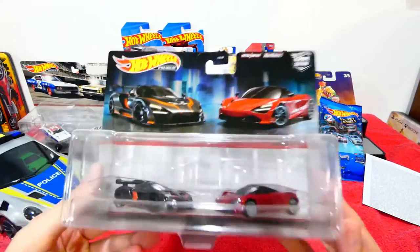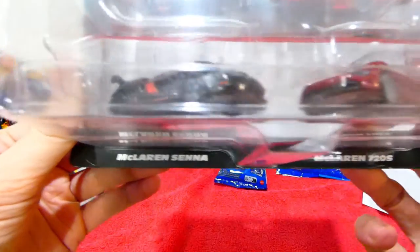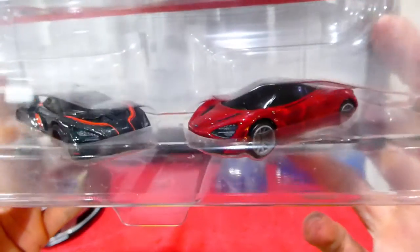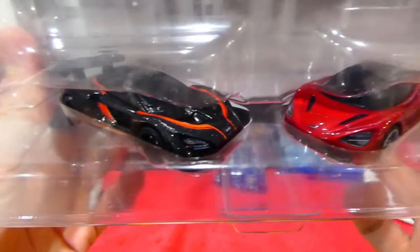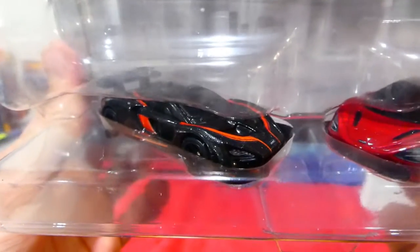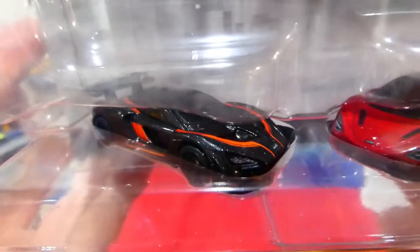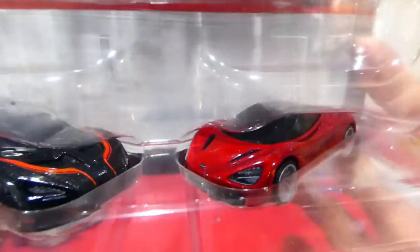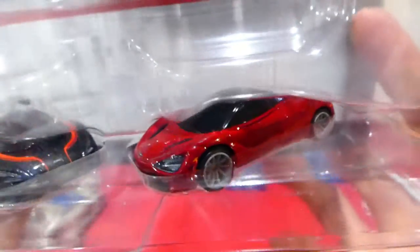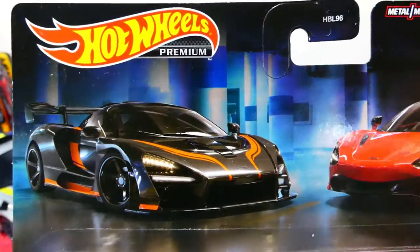But then we found a new one. Yes, these are the new ones. This is a McLaren twin pack with a McLaren Senna and a 720S. Look at this pair of cars. This is almost, well, actually, this is better than the Lamborghini one, I have to say. The Lamborghini one was cool, but this one here, you get the McLaren Senna in all its details. That is too cool. And the 720S is pretty awesome with all of the premium details on it also. But I love that. That McLaren Senna is so cool. Look at that picture. Wow.